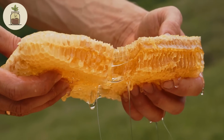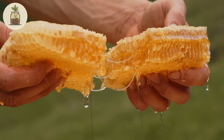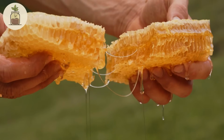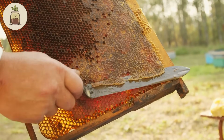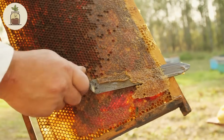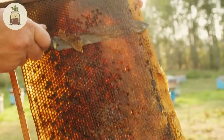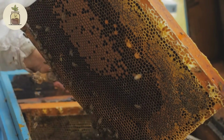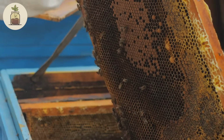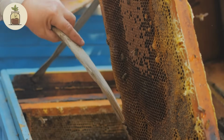Harvesting honey with the Amish is a masterclass in waiting. No shortcuts, no high-speed electric extractors, just time and gravity doing their thing. The process? Simple. They cut out the honey-filled combs from the hive and let the honey slowly drip through a sieve, like watching syrup crawl out of a bottle on a cold morning. It might sound tedious, but there's something satisfying about letting nature take its sweet time. It's a far cry from the fast-paced, instant results mindset we're used to.